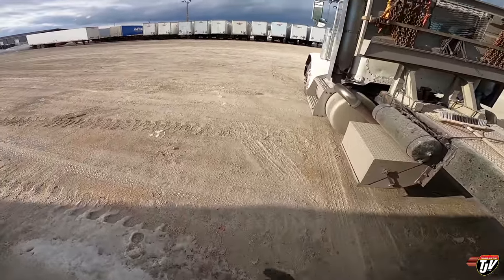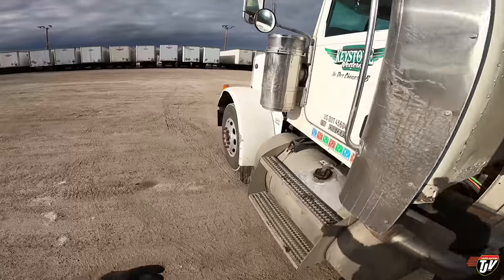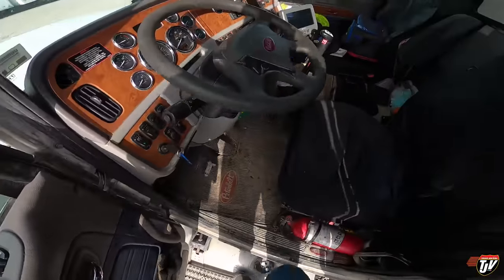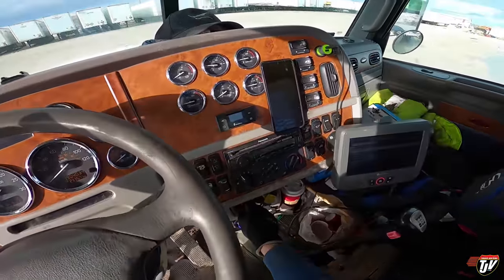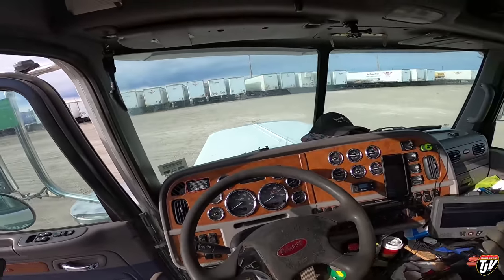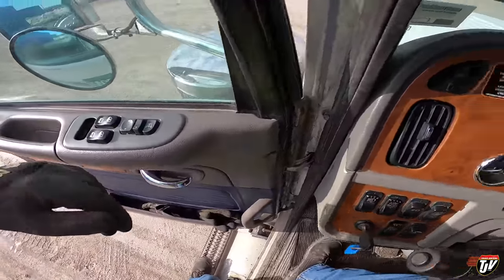Because to me, this isn't work. This is fun. Look at me, I gotta drive trucks around all day. I'm like a big giant kid. See, when I was a kid, I'd play with toy trucks all the time. Now I'm an adult, I still play with toy trucks. They're just a lot bigger and more expensive.